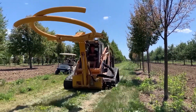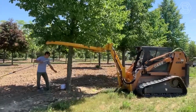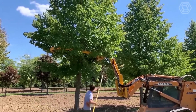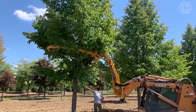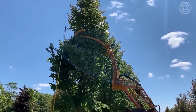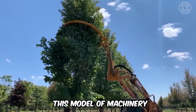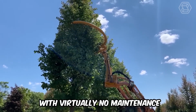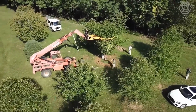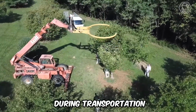Dutchman Tree Tire is another innovative product that can tie standing trees in seconds. This machine can tie up to 40 trees every hour, significantly reducing labor costs. The tree tire's convenient and unusual design includes angled tubes for initial lifting of branches, a hydraulic gate opening, and a size reduction ring. This model of machinery is designed to last a long time with virtually no maintenance. Its unique design allows all trees to be wrapped tightly and evenly, reducing the likelihood of branch damage during transportation.